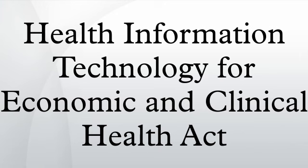Report ambulatory quality measures to CMS or the states. Provide patients with an electronic copy of their health information upon request. Provide clinical summaries to patients for each office visit. Capability to exchange key clinical information electronically among providers and patient-authorized entities. Protect electronic health information. Menu requirements: implement drug formulary checks.